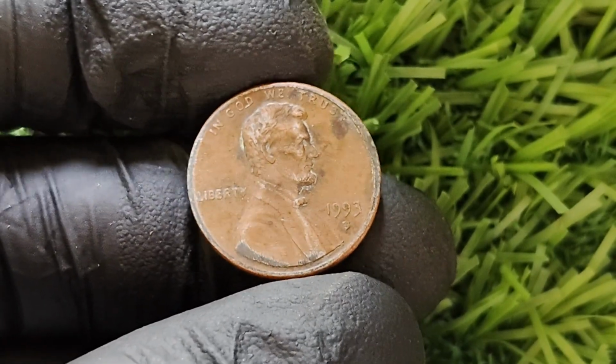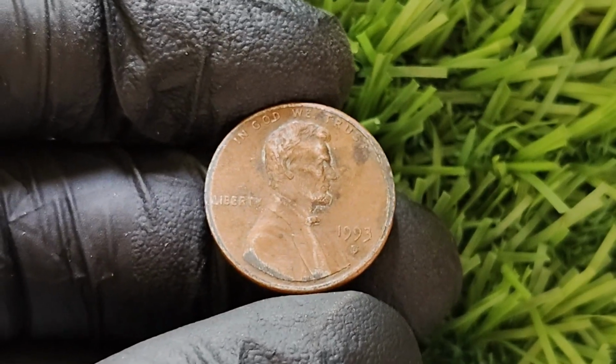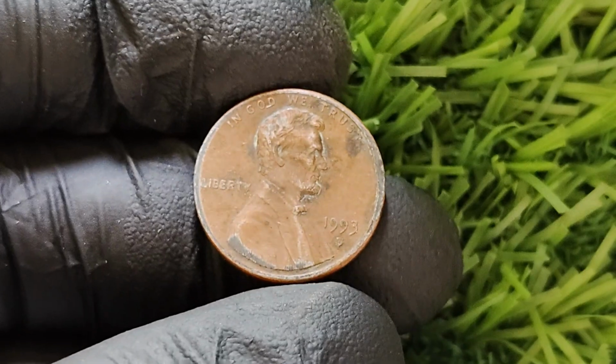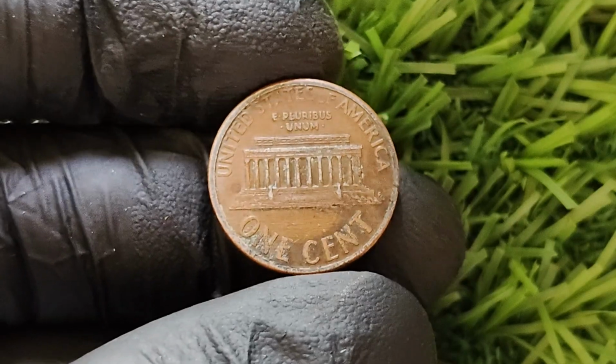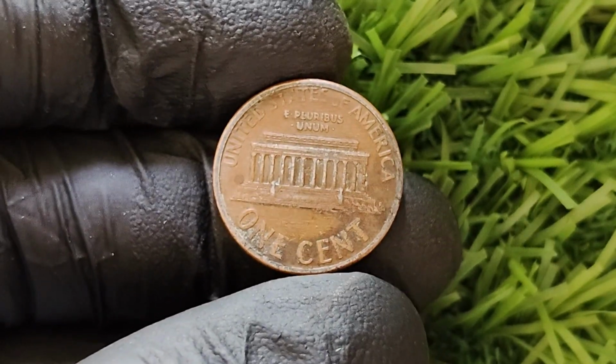But that rare error combined with a pristine condition? That's the moneymaker. There was one that sold at auction recently for $930,000. Certified, graded, slabbed, and auctioned to a collector with more money than I have socks. The coin had not only the rare doubling error but also the perfect red luster that collectors drool over.